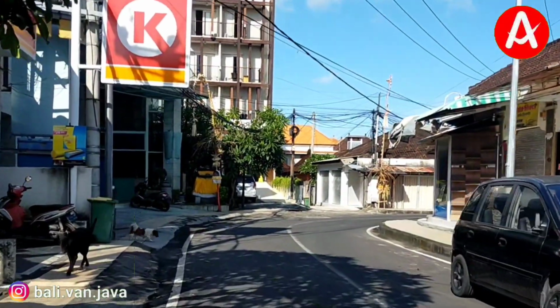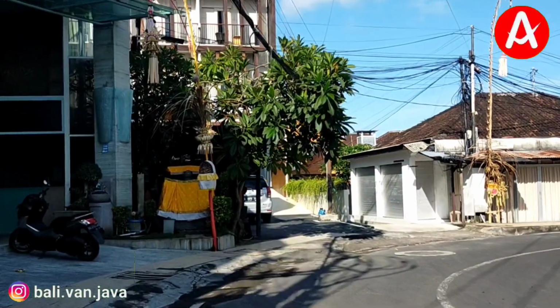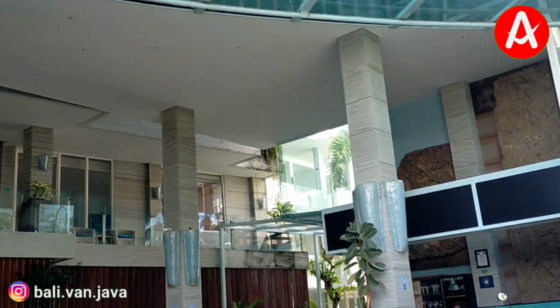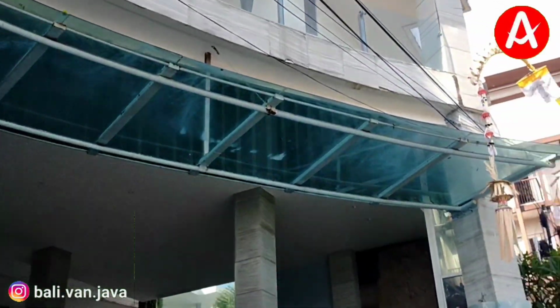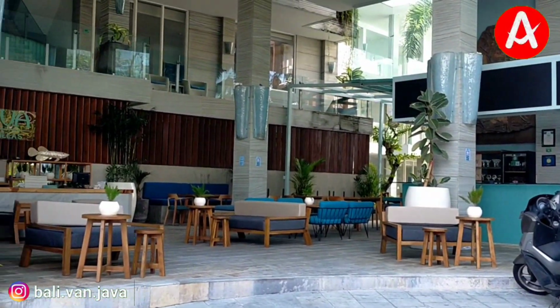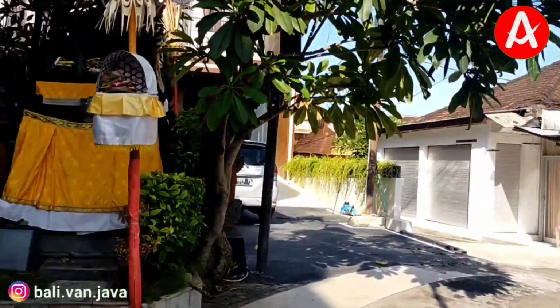Okay guys, today we will explore Werkudara Street until Double Six Beach on request from my viewers few days ago. Okay, you see left side? There's the hotel and already open. This hotel we call AQVA and Seminyak Villa.